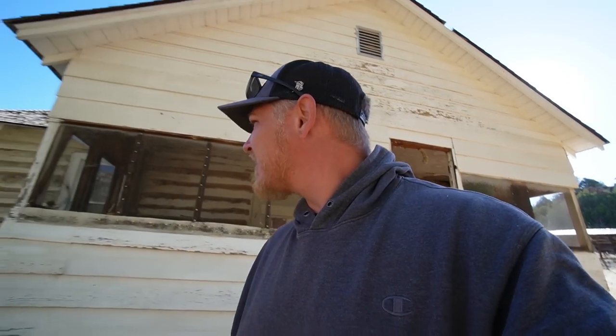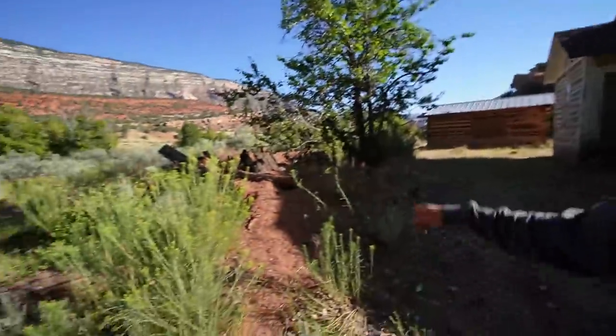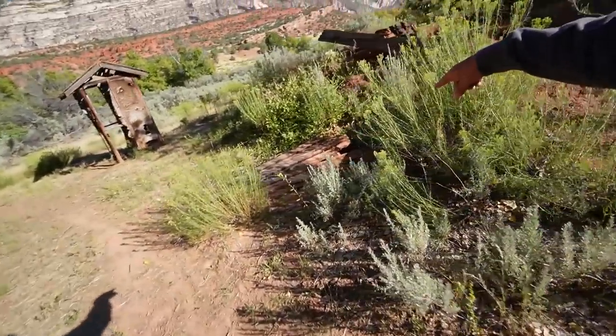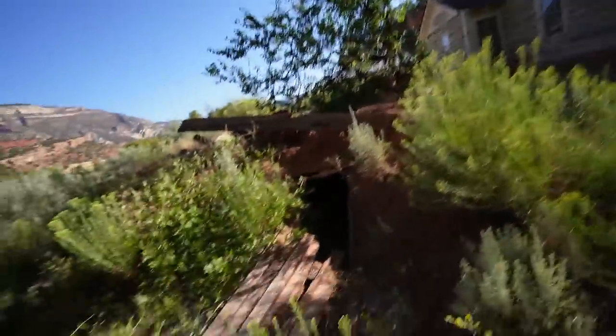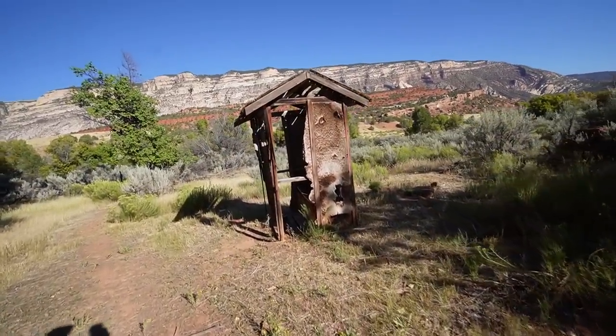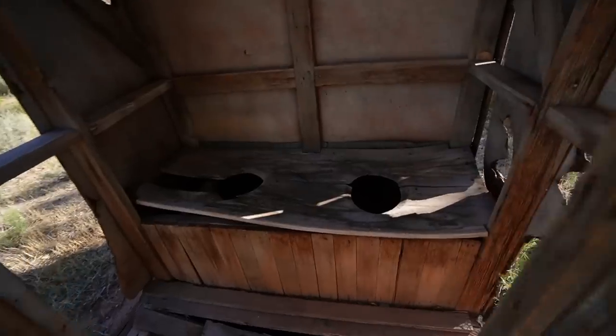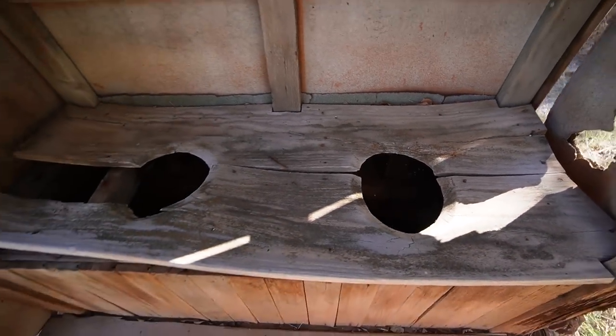About it. There was probably a cellar somewhere out here. There's another building there. Yeah, this might have been the cellar here. Looks like it. Yep. It's all caved in. And then you had the outhouse here, which is all tore up. Ooh, it's a double suitor. Alright, I'm gonna get headed back to the truck and we'll get headed down the road.